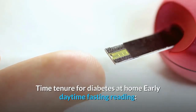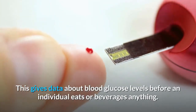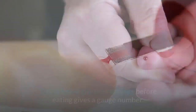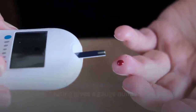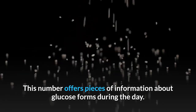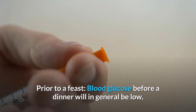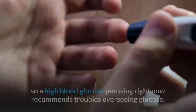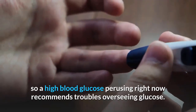Timing for diabetes testing at home: early morning fasting reading. This gives information about blood glucose levels before a person eats or drinks anything. Taking blood glucose readings before eating gives a baseline number. This number offers clues about glucose patterns during the day. Before a meal, blood glucose tends to be low, so a high blood glucose reading at this time suggests difficulties managing glucose.